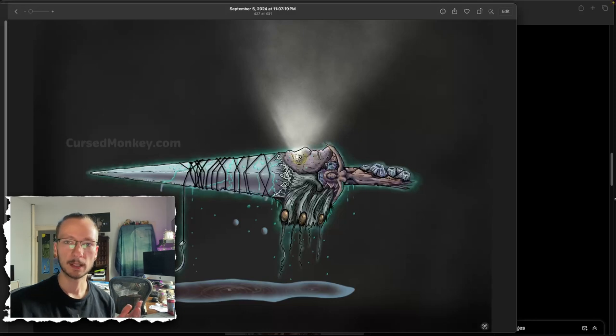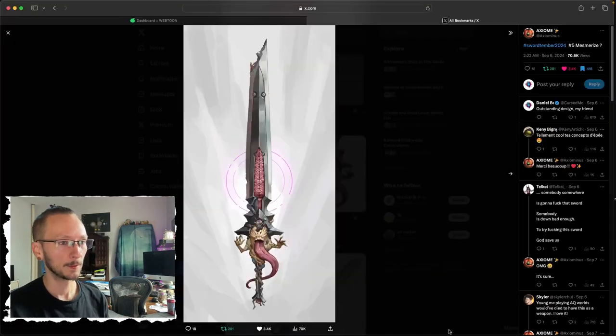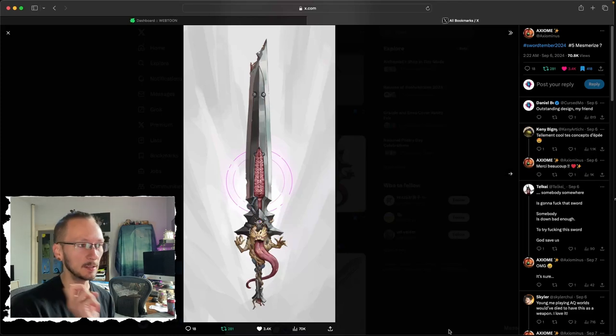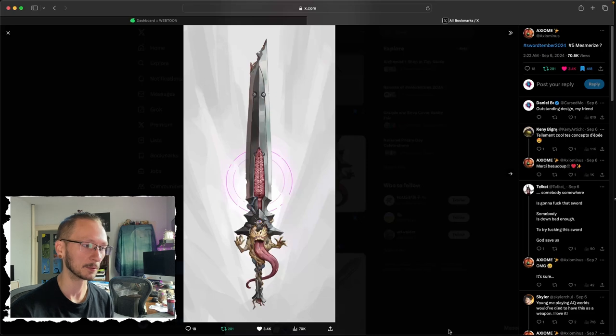But let's go ahead and jump back into taking a look at some other people's creations. This was another cool one put out earlier in the month. I thought this was a very cool design with the demon, and I love the brain material that's inside the base of the blade. That is really cool. It almost starts to give me a little bit of a Doom vibe if you ever played the 2016 Doom or Doom Eternal. I think it just has a really awesome aesthetic, with the demon handle and the long crazy tongue. I love that.